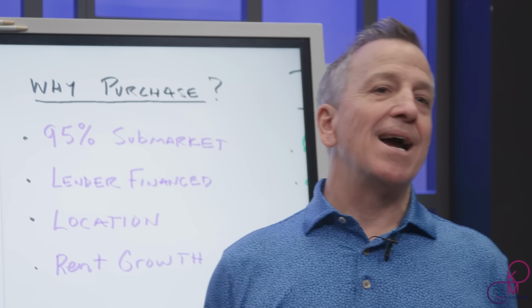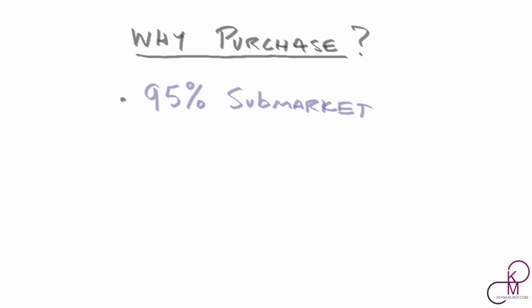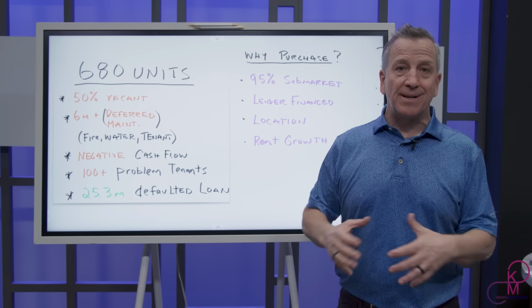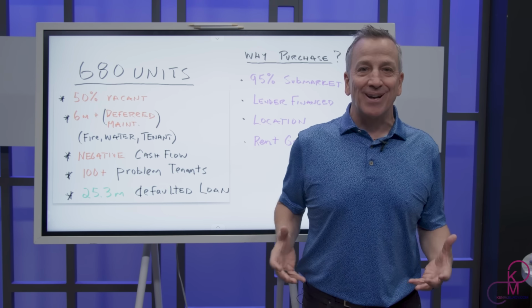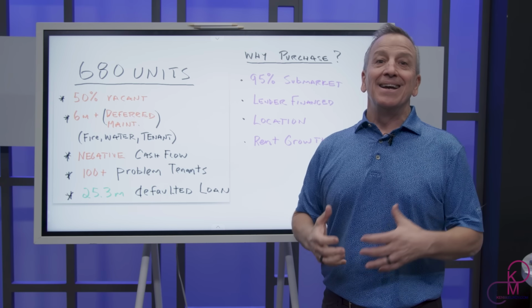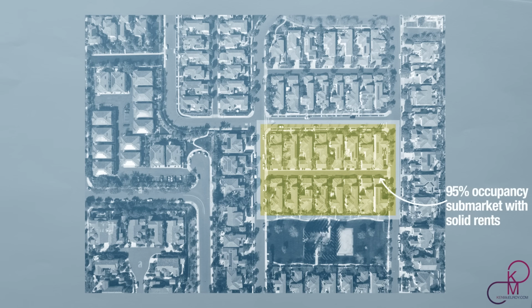So why would I buy a property like this? A couple of reasons. The first thing is it's a 95% occupied submarket. So whenever you're looking to buy a property that's in really rough shape, you want to first take a look at the existing market, because the last thing you want to buy is a property where all of them are 50% vacant, let's say. So this is a 95% occupied submarket, which really made us take a look at this deeper because all we had to do was fix it.